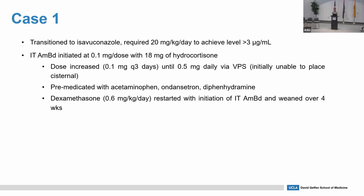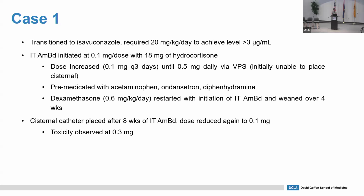She was 5 years old. We started at 0.1 milligrams per dose with 18 milligrams of hydrocortisone. And because she was critically ill, really non-responsive, we did increase the dose every 3 days until we were able to get up to 0.5 milligrams. Initially, neurosurgery didn't feel comfortable placing a cisternal reservoir for her, so we had to use a VP shunt. We used pre-medications that were previously suggested in the literature, and we also used concurrent systemic steroids. And our allergy and immunology colleagues also started interferon gamma and dupilumab for her. She did get a cisternal catheter placed after 8 weeks.